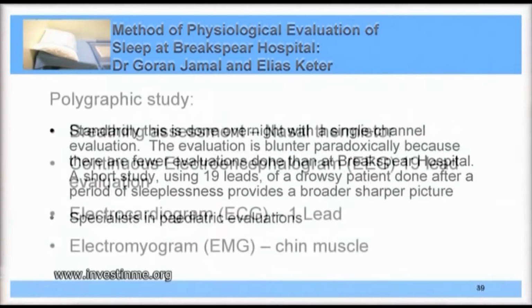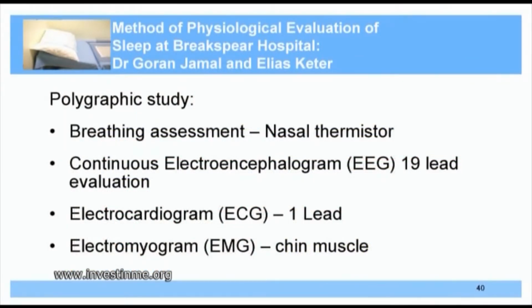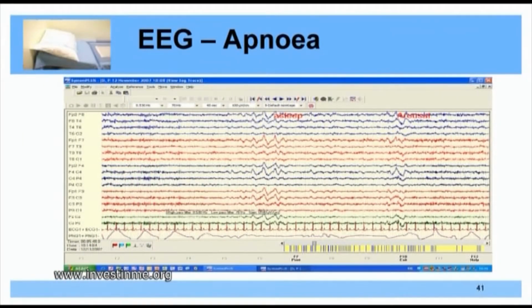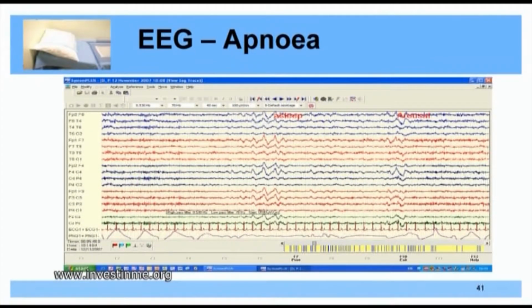So we do polysomnographic studies with breathing assessments with a nasal thermistor, EMG, and EEG, an electroencephalogram. I won't go through all this. These are the right and left sides of the brain, but at the bottom you can see somebody breathing away. Then they fall asleep, and you can know this because there are synchronous sleep waves here. And look, no breathing at all. Look, there's a little trial at a breath there, and then nothing for minutes at a time.